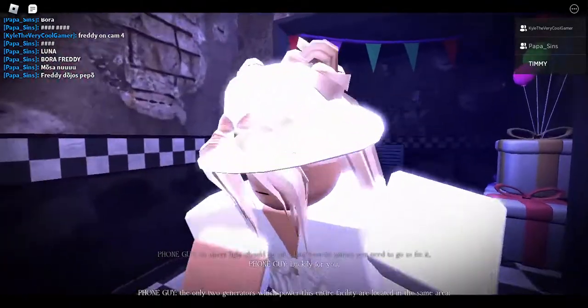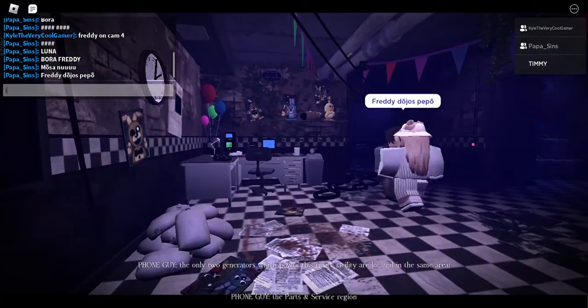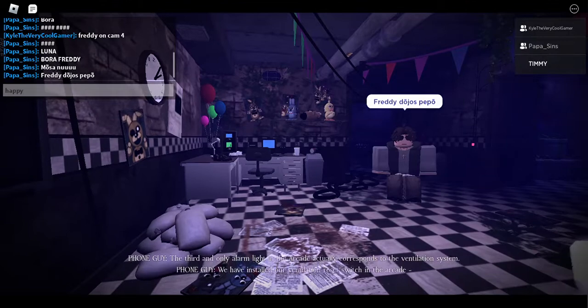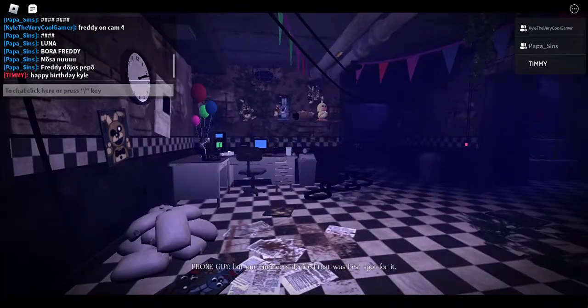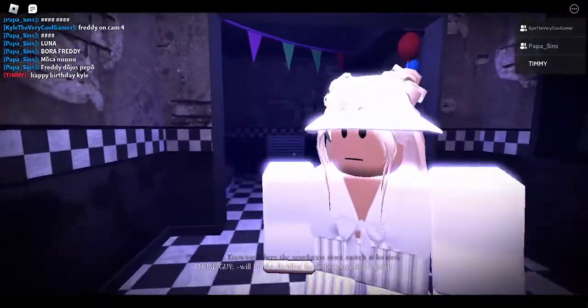Luckily for you, the only two generators which power this entire facility are located in the same area, the parts and service region. The third and only other alarm light, in the arcade, actually corresponds to the ventilation system. We have installed our ventilation reset switch in the arcade. I know it's unconventional, but our engineers decided that was the best spot for it. Knowing where the ventilation reset switch is located could be the deciding factor between life or death.